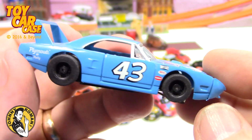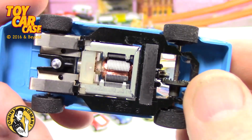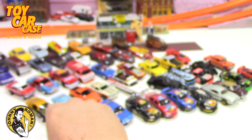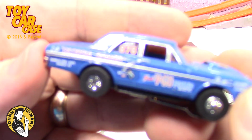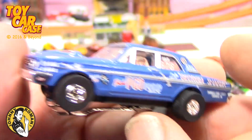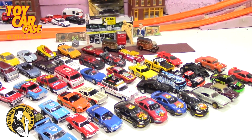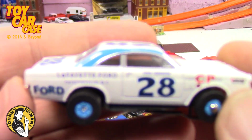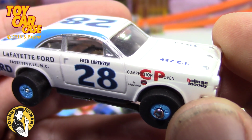Here's a Super Bird. No, maybe not, because the nose isn't as pointy as the others. Good old 43, the King. And I'm not speaking Elvis. Let's see what else we got here. Oh, look at this one. Georgia Shaker. Oh, I'm telling you, these cars are so nice. Great details and stuff. I'm thinking that magnet's to hold it on the track as it's racing around, doing its thing. Look at this one. Lafayette Ford. Lafayette, North Carolina. Fred Lorenzen.